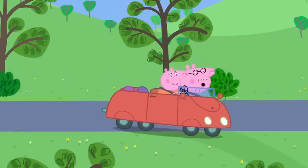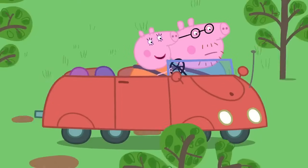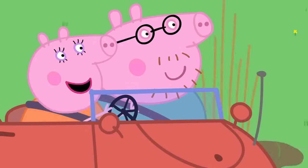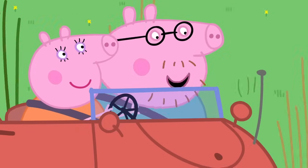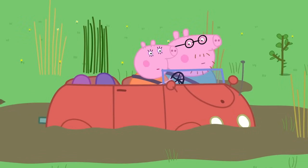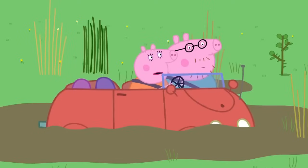Are you sure this is a good idea? I know what I'm doing. Mummy Pig is taking a shortcut. No traffic jam for us. This is brilliant. Oh, I think we're stuck.